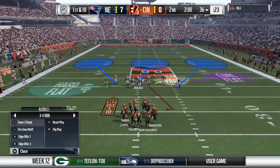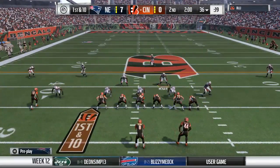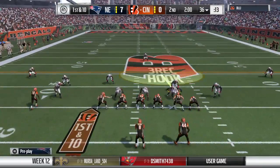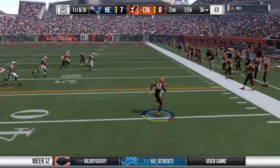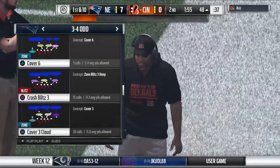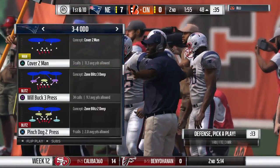So here we go, 1st and 10 now. Gun. They'll look to throw. He's going to flip that out to the flat. It's complete. And he is out of bounds on the other side of midfield. Give him 16 on the pickup. And it's good enough for a Cincinnati 1st down.